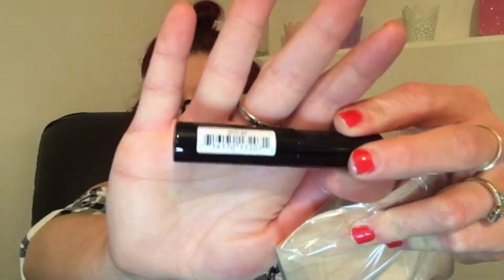So let's open her up. Okay, ooh. Oh, was there something else in here? Oh my gosh, there is. What is it? Oh, okay, so you guys, when I did my little sign up thing, it allowed me to pick something free. And I picked the Bobbi Brown Smoky Eye Mascara. So this is Bobbi Brown Smoky Eye Mascara.